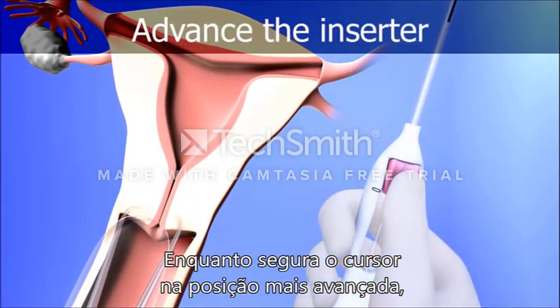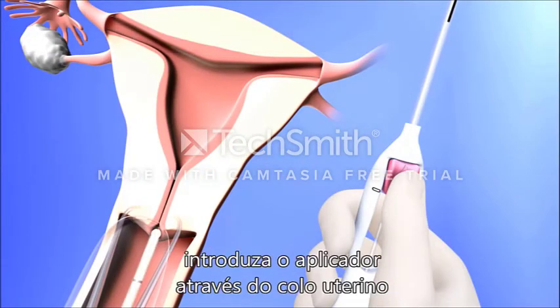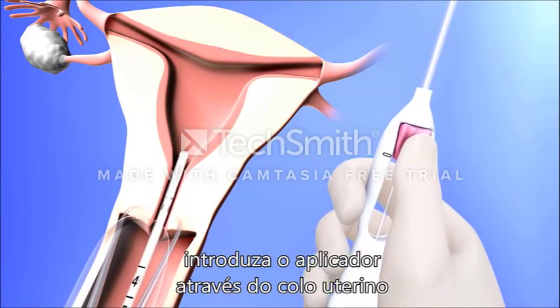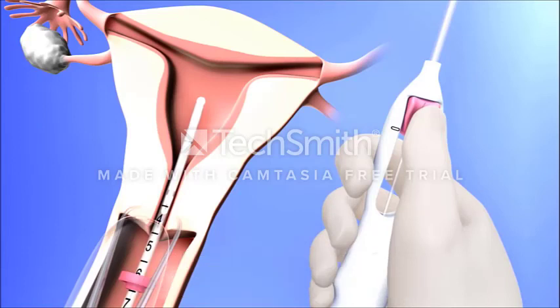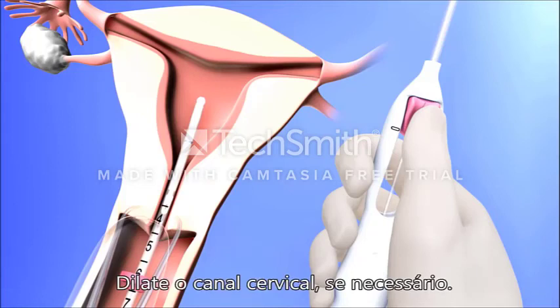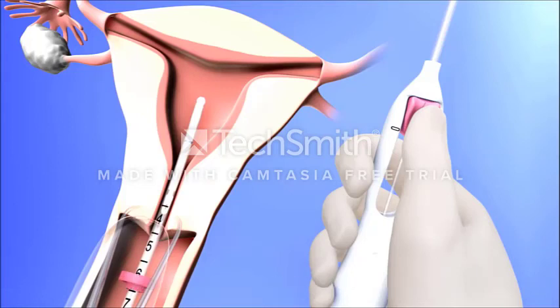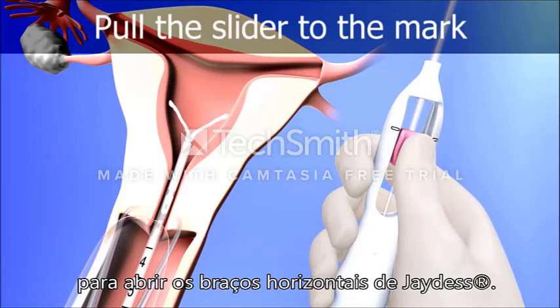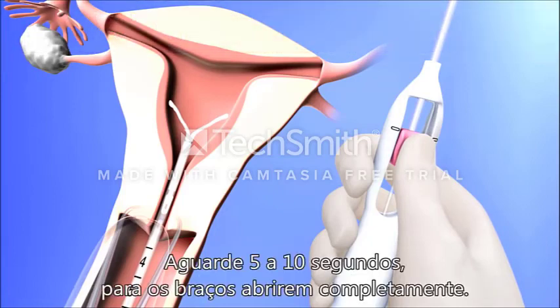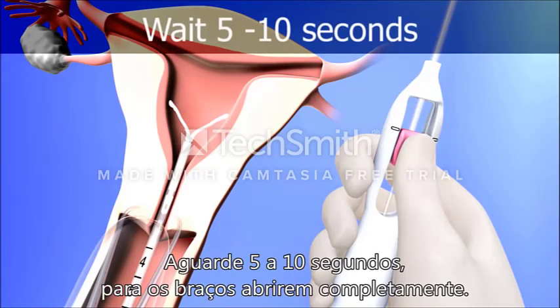While holding the slider in the furthest position, advance the inserter through the cervix until the flange is approximately 1.5 to 2 centimeters from the uterine cervix. Do not force the inserter. Dilate the cervical canal if necessary. While holding the inserter steady, pull the slider to the mark to open the horizontal arms of JADIS. Wait 5 to 10 seconds for the horizontal arms to open completely.